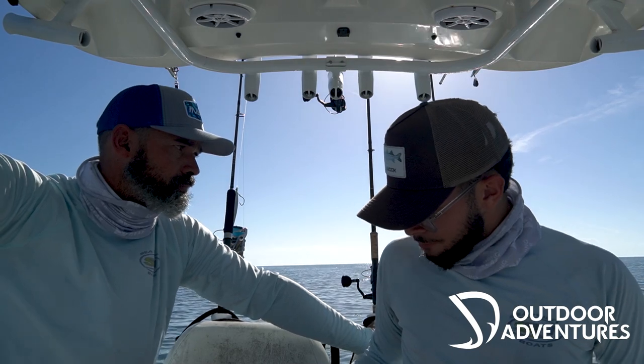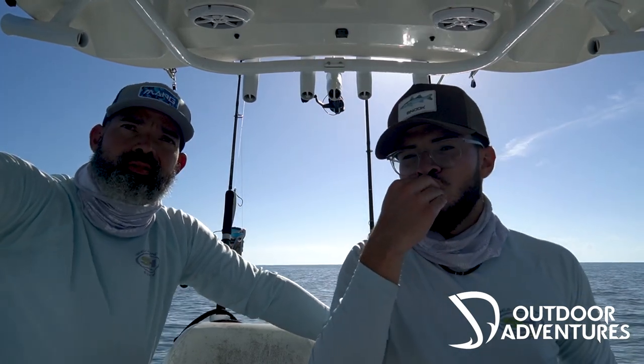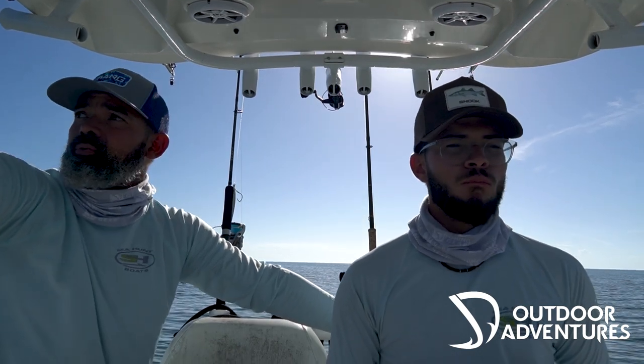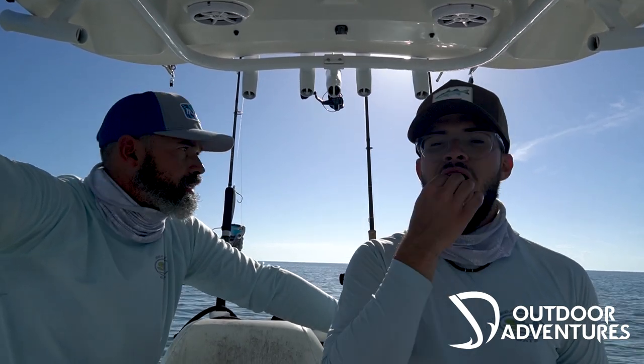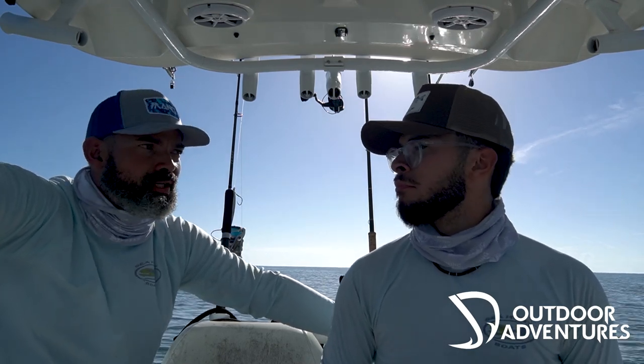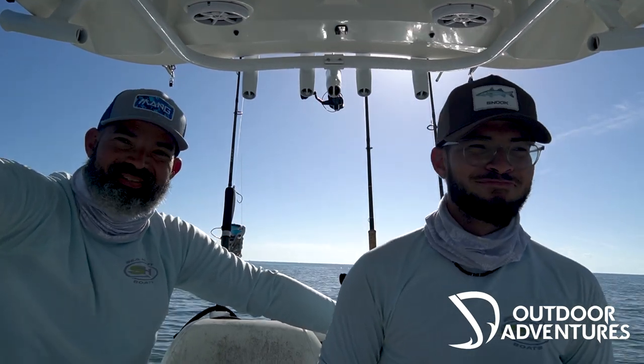We're gonna continue hunting for these Spanish mackerels. They're not running as thick as they usually are. It's kind of warm. It's about 84. We got a northeast wind, but we're gonna keep chuggling. We're gonna keep chumming and hopefully get them. Chuggling. That's a new one.